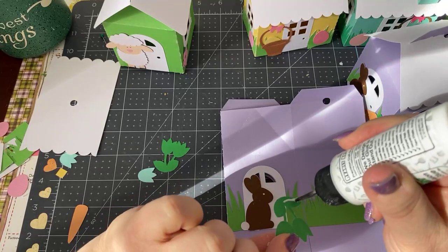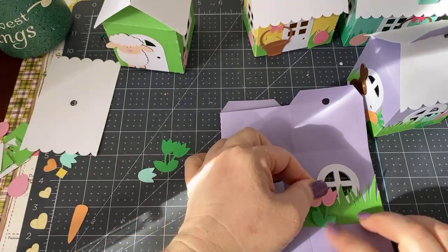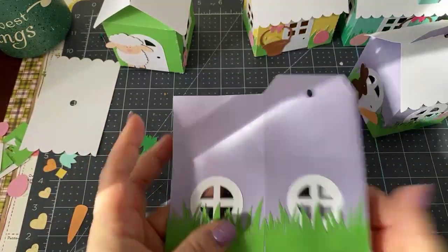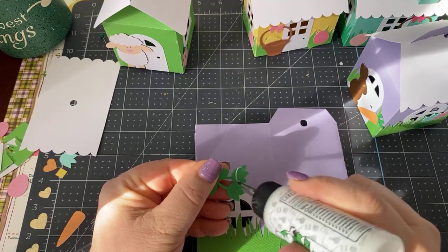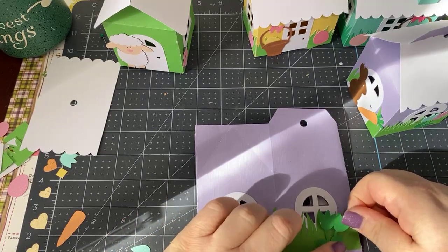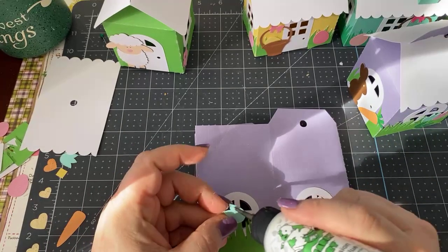And let's see. So we put these little, there's actually also a carrot here, but I noticed that the greenery isn't there. So there's two of these, which I cut out in blue. There's no such thing as a blue tulip, but who cares? And put this here right next to the window.